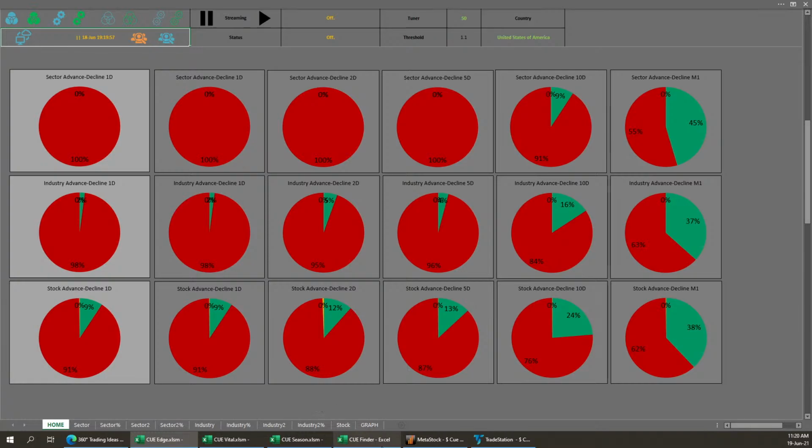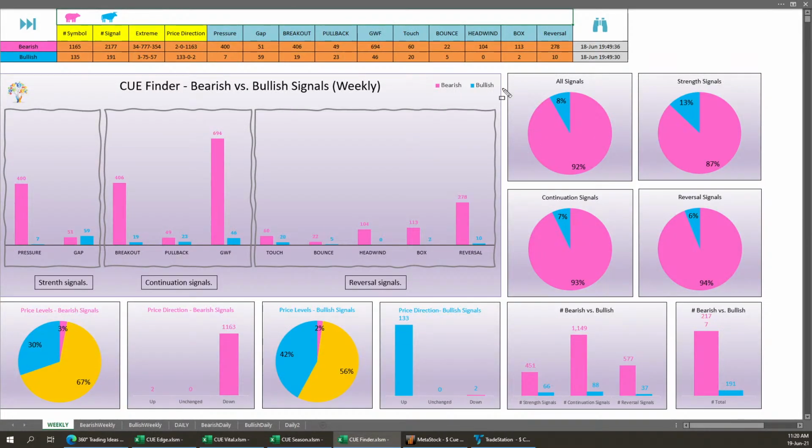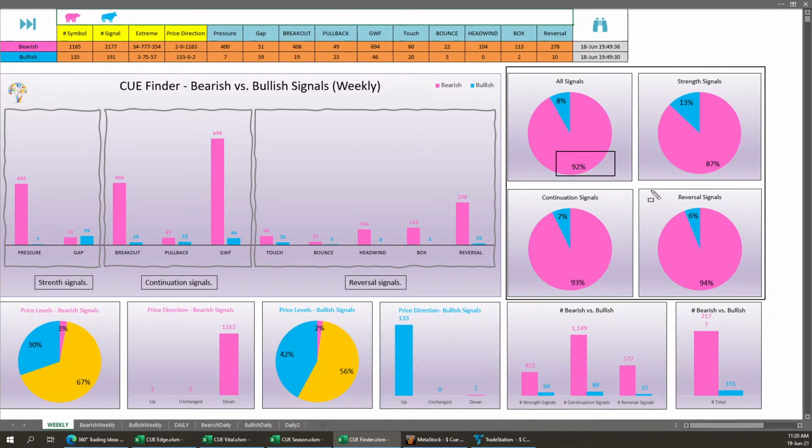Let's look at Finder now. And it is not only bearish, again like in QH, it is the most bearish it has been in recent days, weeks, maybe months. 92% of all weekly signals are bearish, 87% strength signals bearish, 93% of trend continuation signals are bearish, 94% of reversal signals are bearish. Across all categories, about 90% or more signals are bearish.